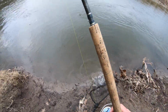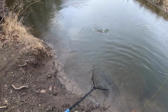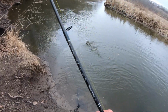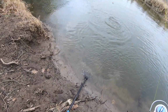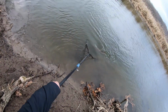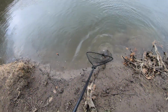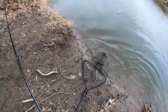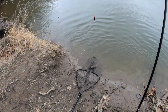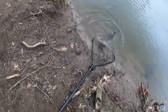So much adversity. So much stuff. Whew. Oh my God, that was way too close. But we are now in comfort. If this is all that happens today, it was worth it, folks. Let's keep him in the water. Get set up for a picture.